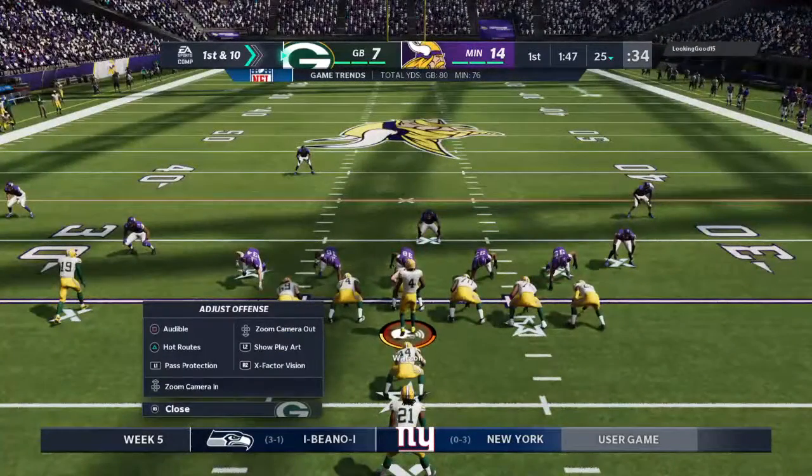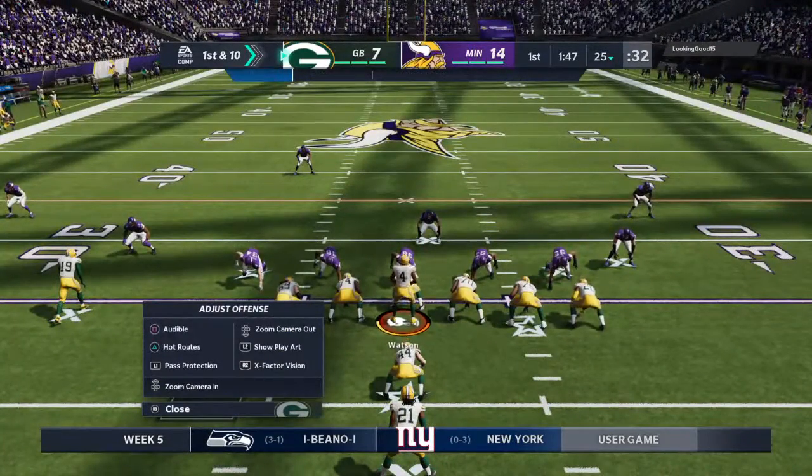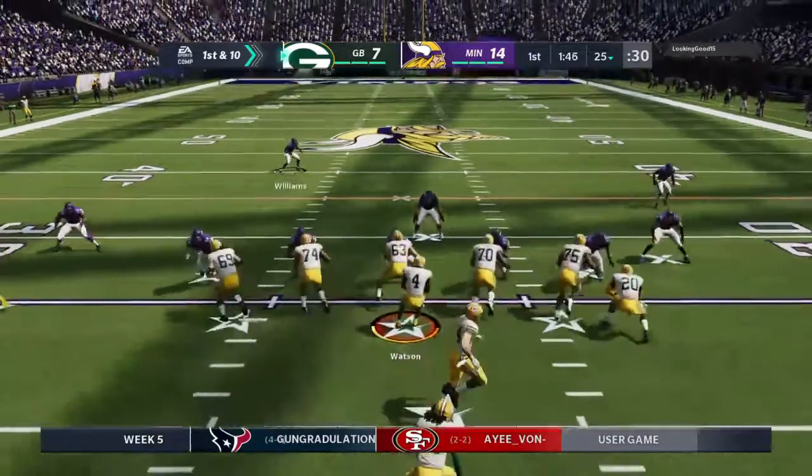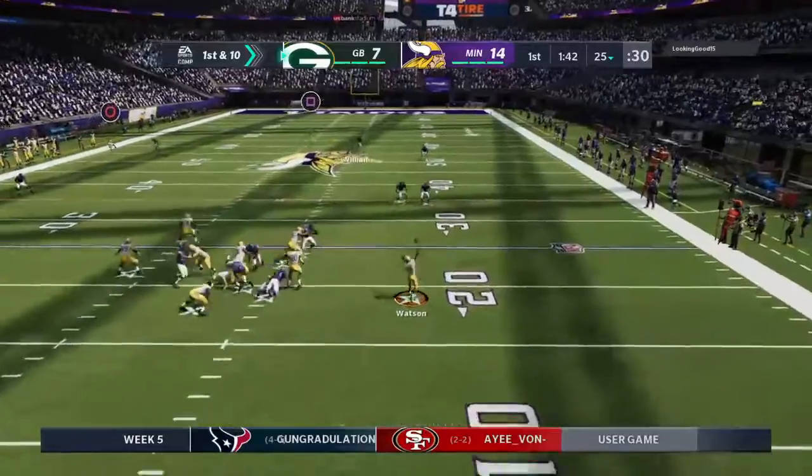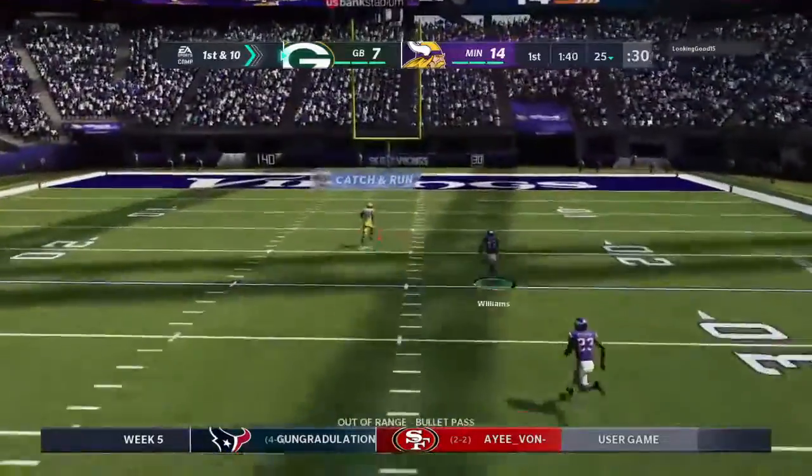The Packer offense ready to get their next drive underway. And they're coming off a 3-and-out, my friend. I think they've got to look at that play sheet and go to a spot that they haven't gone before. Time to shake things up.